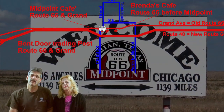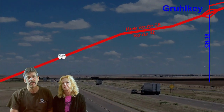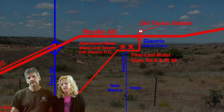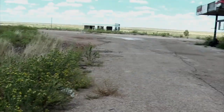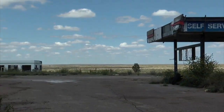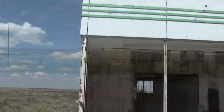So we headed west on Route 40 because Route 66 was paved over by Route 40. We were on the highway for a while till we reached exit 0 to pick up the old Route 66 again. Our destination is the Glenrio Ghost Town. Exit 0 and we're coming into New Mexico. And there used to be an active gas station here. And now these gas stations, both of them, are out of business.